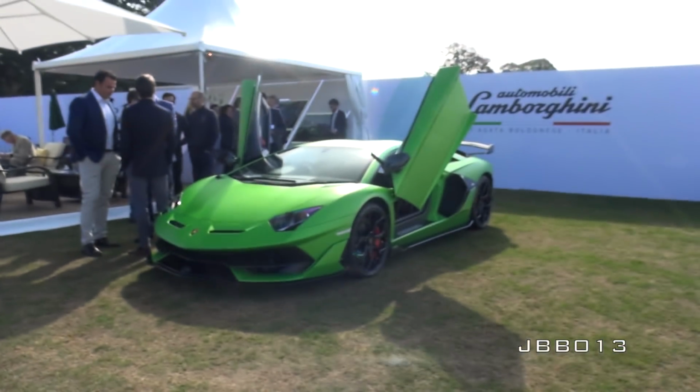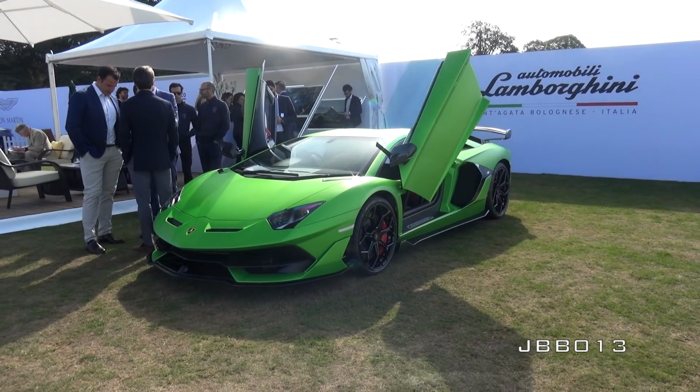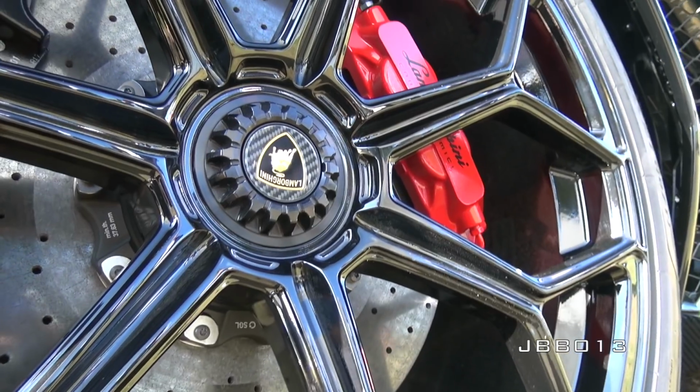And for the first time in the UK and presumably in Europe as well, here's the Lamborghini Aventador SVJ. I mean, just look at it.